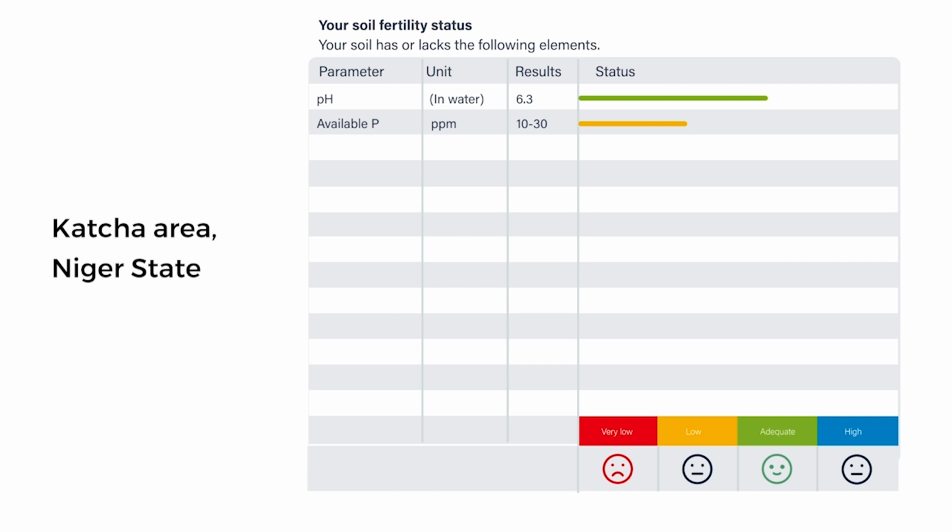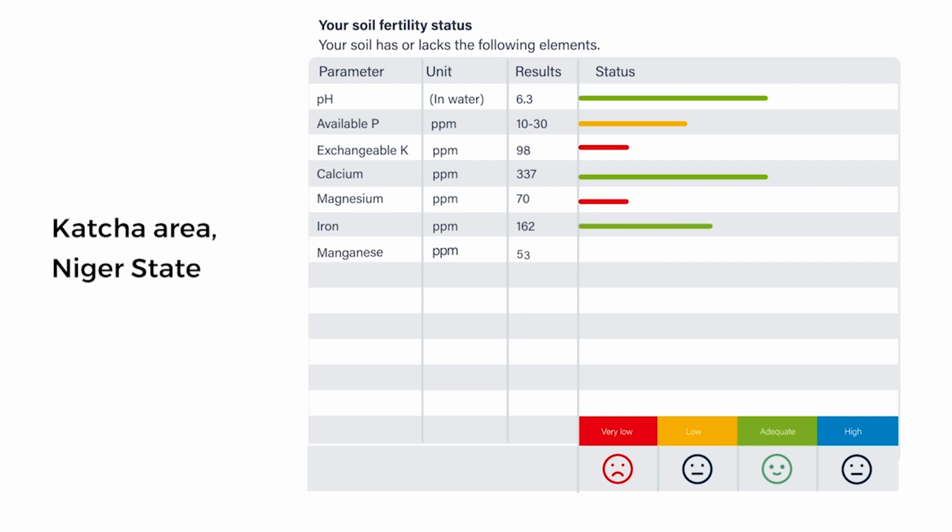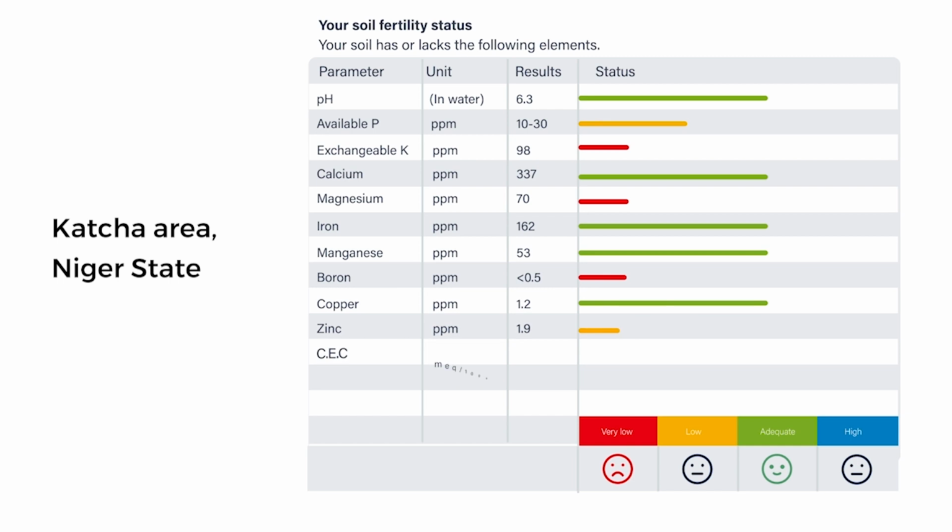Exchangeable potassium is also one of the major nutrients that we are talking about. It stands at 98 ppm, which indicates that it is very, very low. Therefore, it's lacking in that soil. Magnesium, which is one of the secondary elements that are also regarded as the major nutrient, is also lacking, by the indication of 70 ppm, which is very, very low. Having looked at all these nutrients, we can see that available P, the exchangeable potassium, and then magnesium are really deficient in this soil.